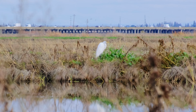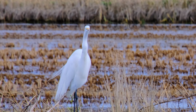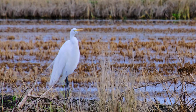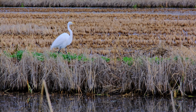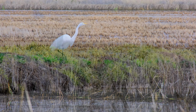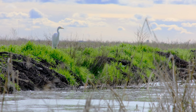Consider the Great Egrets, the kind of bird that has taken up a more permanent residence at the wildlife area. Here is one wading through the wetlands in search of food. It stands tall over a small creek, surveying the environment for anything of interest.